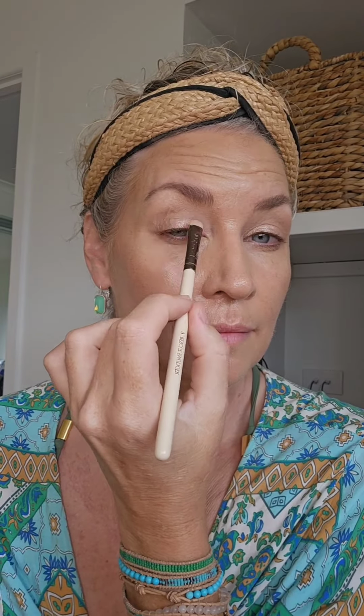lashes, bottom lashes. Up under my brows, I'm just highlighting them ever so slightly with a light shade, and it is in Timeless. Here comes the shimmer. This one is called Angelic. So it's a very light gold, almost champagne shimmer.